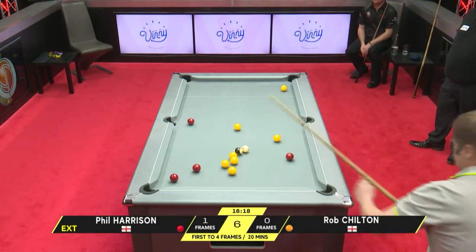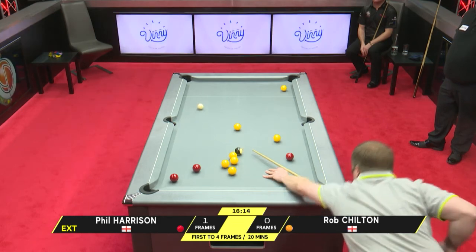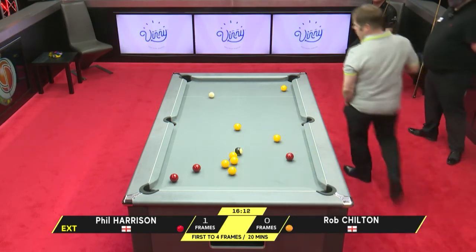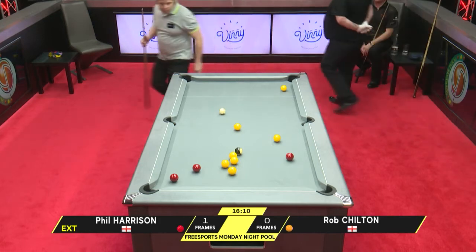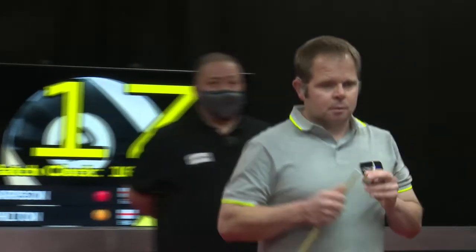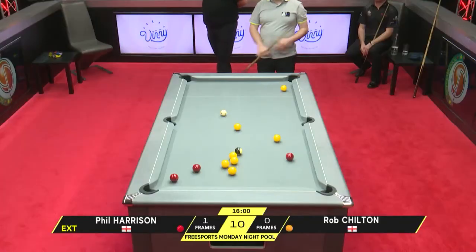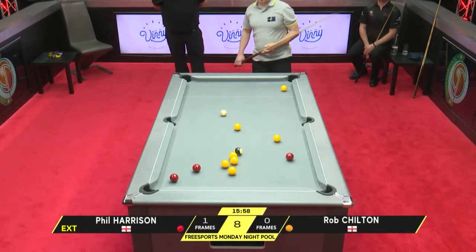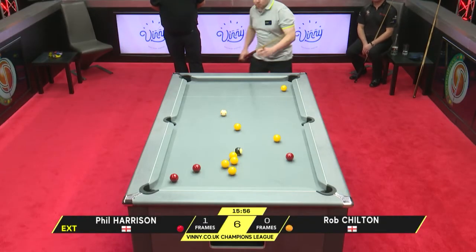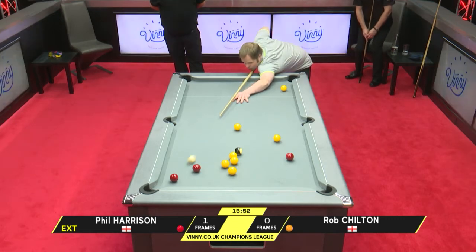Just feel that's almost your quintessential Phil Harrison shot there. Doesn't do huge amounts, but does what he has to, and does it so cleanly and concisely. Slight grimace on his face. I think that meant he would like to be on the red to the right-hand side. No, he's not.